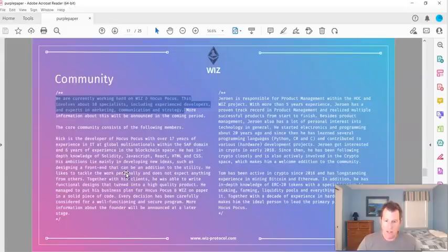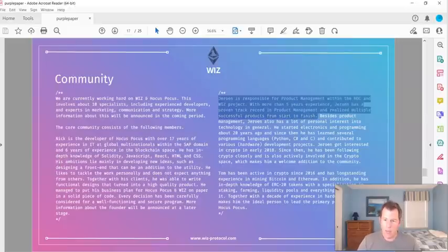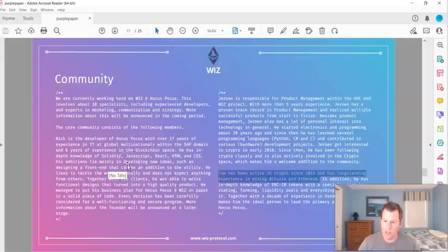So the team is about 10 specialists, a diverse range of marketers, developers, strategy people. Nick is sort of the head of the project. He is a developer, 17 years of tech experience with both big companies and some experience in the blockchain space. So he's like the programming tech guy, but also the main person involved in the project. Jaren, he is the project management guy. He's got 5 years of project management experience. He also has some tech background, some coding background, it looks like.